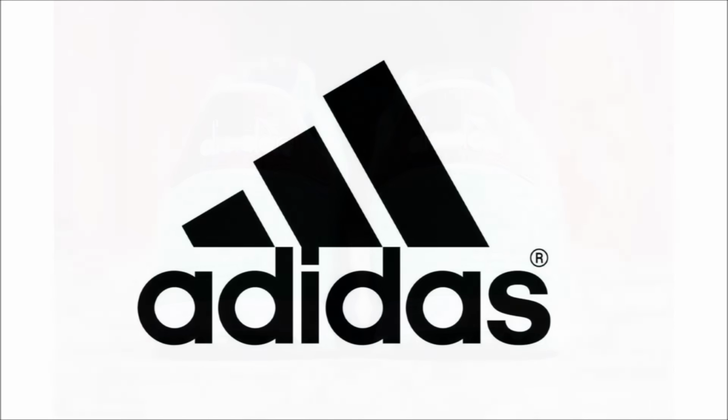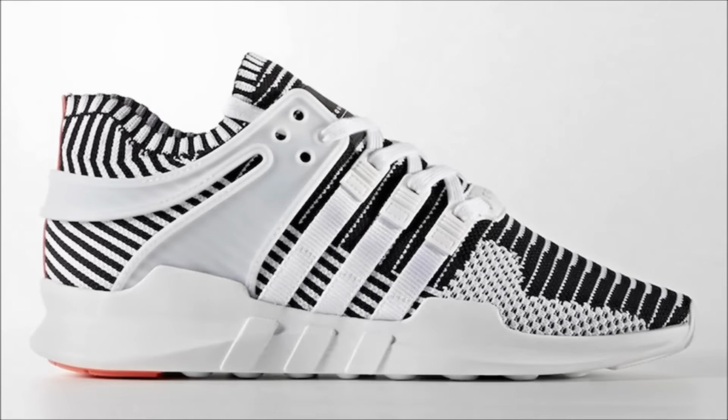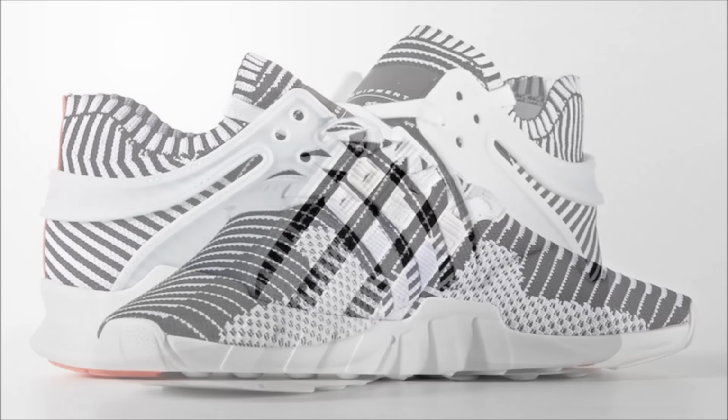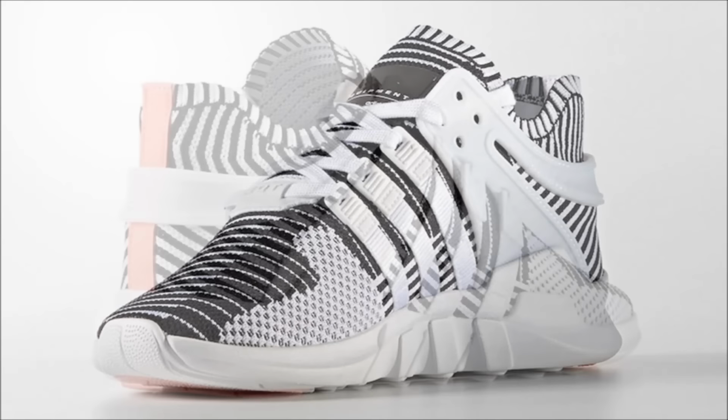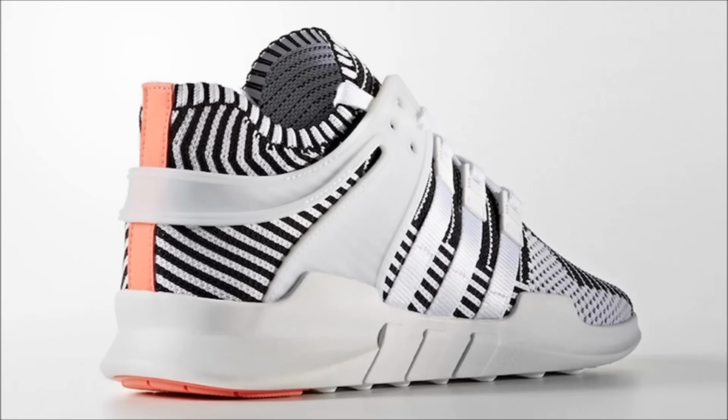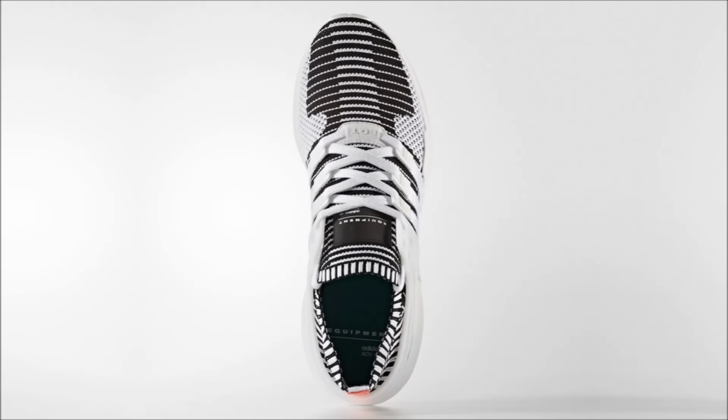We only have one piece of Adidas news for today, and it's the official look at the Adidas EQT Support ADV Primeknit Zebra. I usually like the zebra concept in simple black and white colorways, but this pair makes me dizzy looking at it. It's built with a black and white full Primeknit upper with white 3-stripe branding, a white cage, a salmon colored accent on the heel tab, and outsole. There's no exact date available for these just yet, but they are dropping as part of Adidas' Spring 2017 collection.